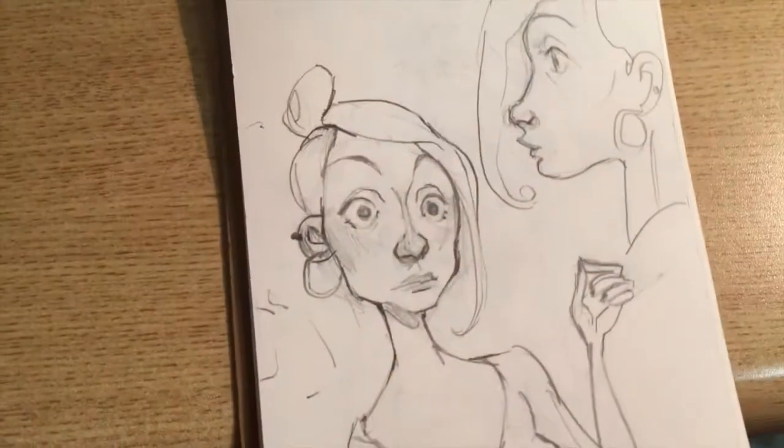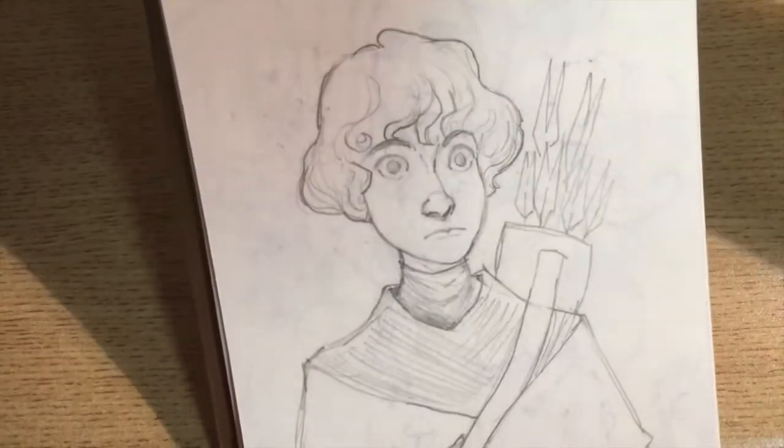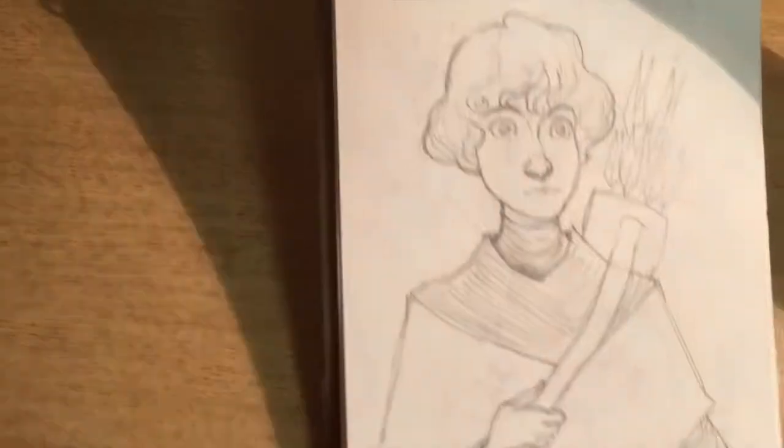This is pretty cartoony style. I was testing it out. I was doing a lot of tests of styles. This reminds me of some old Disney kind of stuff. But this is supposed to be a girl. Looks kind of like a boy, but I like this sketch a lot. I don't really know why.